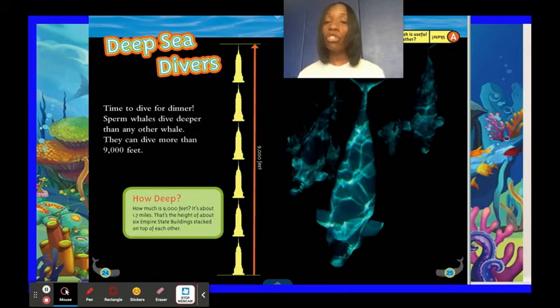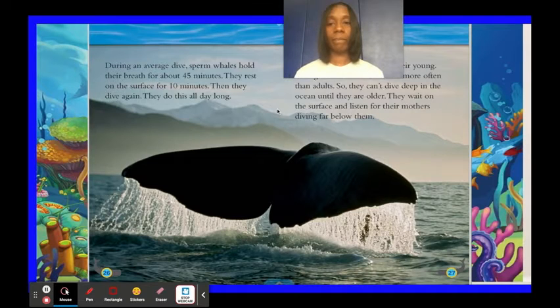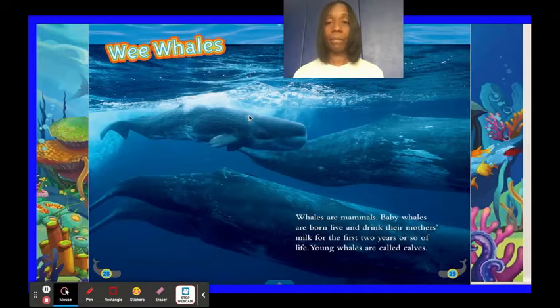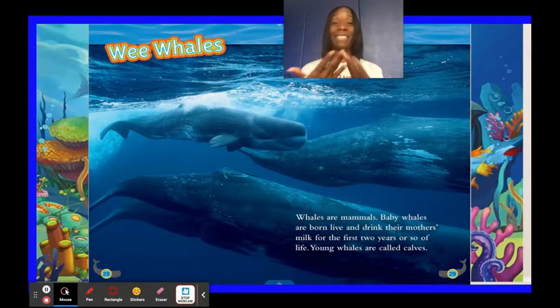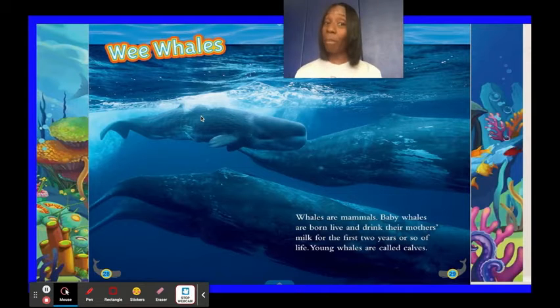Here, scholars, we also learned that whales are amazing divers. They can dive more than 9,000 feet. We learned here, scholars, that during an average dive, sperm whales hold their breath for 45 minutes. They rest on the surface for only 10. That's important information. We've also learned that whales are what? Mammals, just like you and me. And dolphins are mammals too. Connection, text to text.